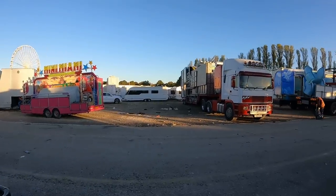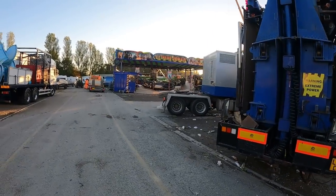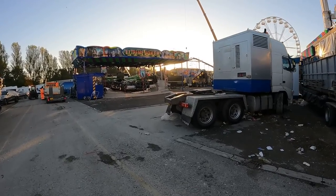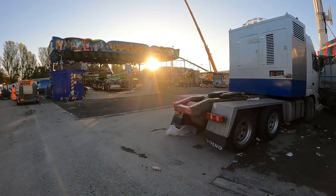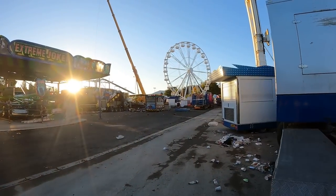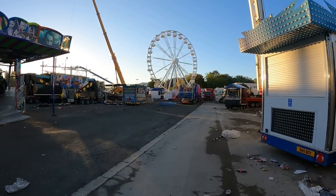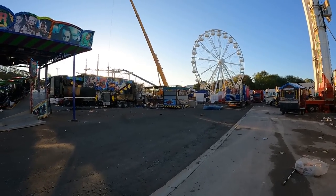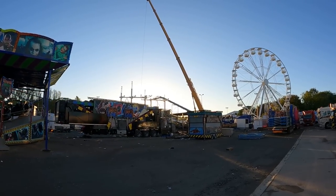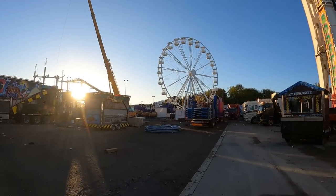Lots of photographers around, as expected. There's Extreme Joker. Wesley's, I believe. No Limit. I'm just going to go over to the spinning coaster. Yeah, the coasters take so long to do. I'd imagine taking them down is easier than putting them together. Don't quote me on that.